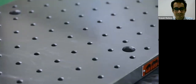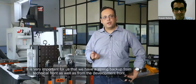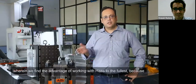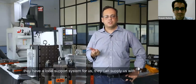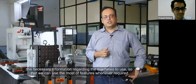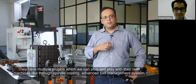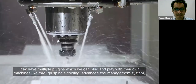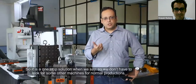It is very important for us that we have a strong backup from technical front as well as from the development front, wherein we find the advantage of working with HAAS to the fullest, because they have a local support system for us. They can supply us with the necessary information regarding the machine to use, so that we can use the most of features whenever required. They have multiple plugins which we can plug and play with their own machines, like Spindle cooling, advanced tool management system. So we can use them for high-speed milling also and for very specific jobs. So it is a one-stop solution when we say.